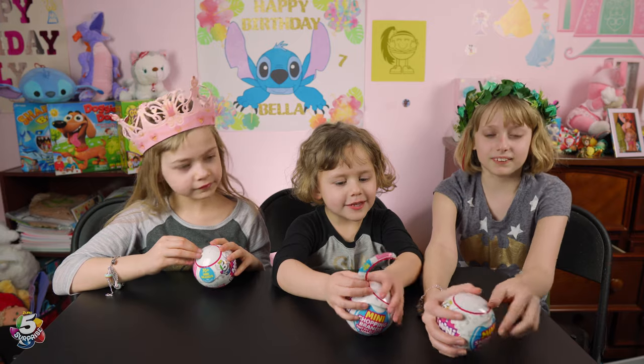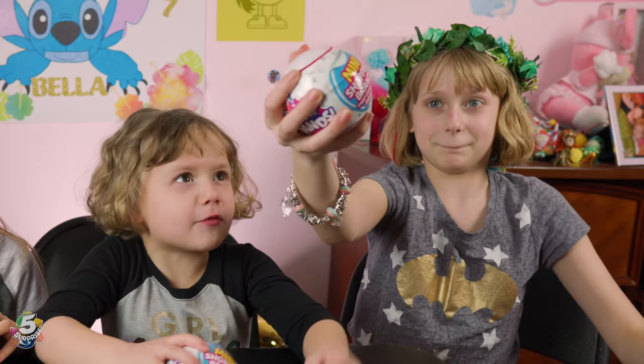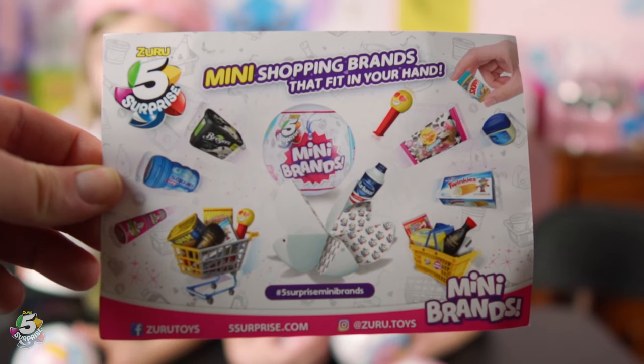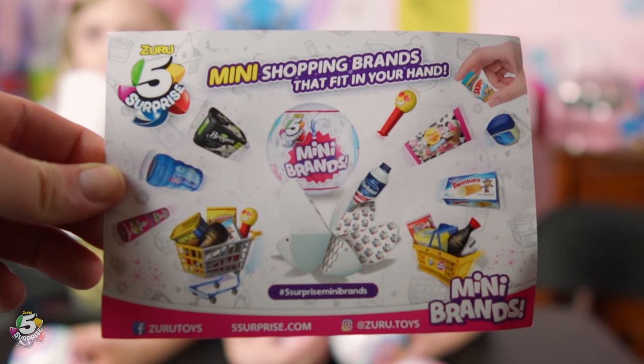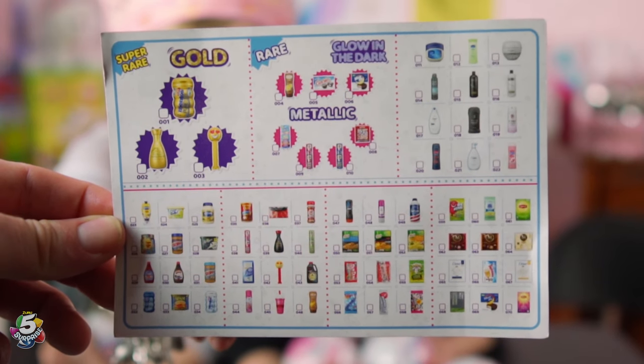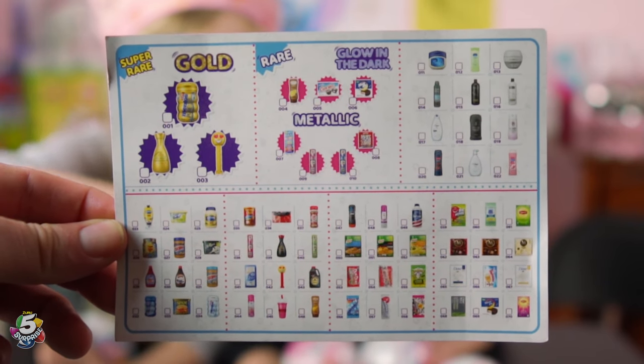Let's go ahead and rip off the outer shell. I hate this way! No! All the girls are opening. These are all the ones that you can get in these 5 Surprise Minis. These are mini products. They have super rare, and then normal common stuff.